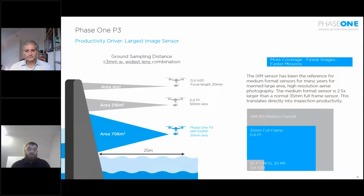Productivity driver: as you can see in this slide, Phase One IXM-100 has the largest imaging sensor. When we compare it to the biggest competition in the market, let's say the DJI H20, when you're flying from 25 meters distance from the object, you can cover only 4 square meters. With the P1 with a 50 millimeter lens, you can cover 216 square meters. And with Phase One, including a 35 millimeter lens, you can cover 706 square meters. Thanks to the sensor that is medium format, you can cover much bigger areas, even 2.5 times more than what you can capture with other sensors.